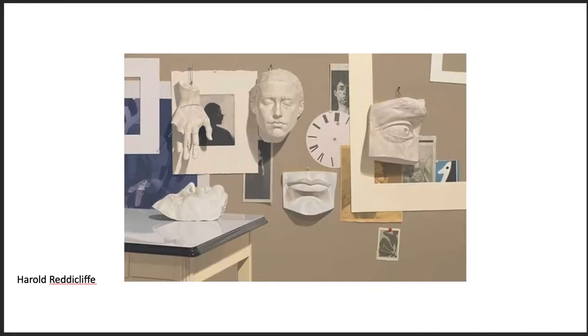Harold Redcliffe, another meditation on grays, is using the studio wall and art supplies as a means to create an interesting composition. And that interesting composition is so barren of high contrast that it sort of feels abstract, right? Like a hard-edged geometric abstraction.